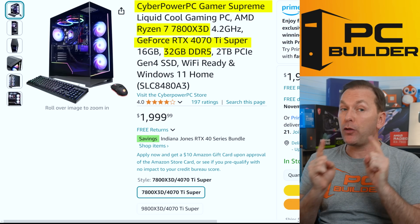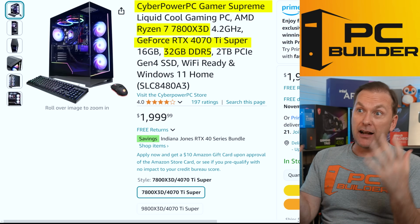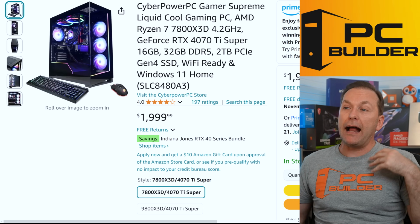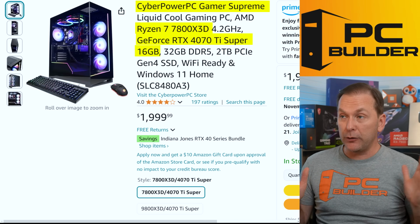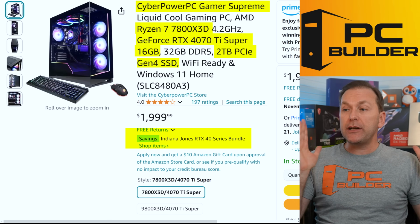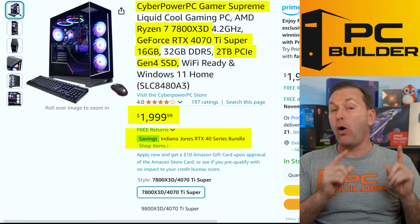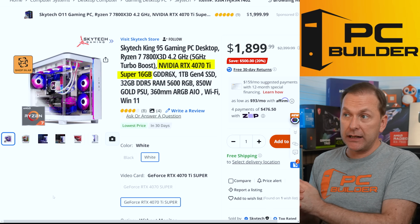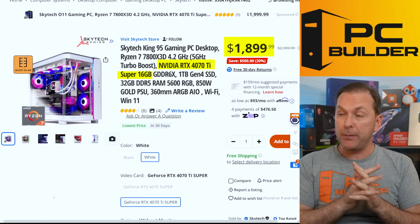32 gigs of system RAM, although this is not RGB RAM, by the way. So maybe that matters to you, maybe it doesn't. It's got a lot of other RGB elements in it, including the 240 millimeter all-in-one liquid cooler. I absolutely love this case, by the way. It looks super awesome up close. Just a really great atrium style case. And this comes with a 2 terabyte NVMe SSD, as well as the Indiana Jones game bundle right now for $1,999 over at Amazon. Just some other examples of great RTX 4070 Ti Super 16 gigabyte deals right now. And Newegg is running this deal for $1,900, a little bit cheaper than the previous one.